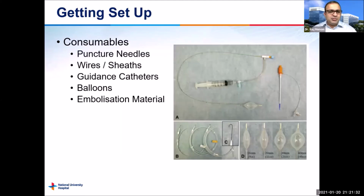You don't need many consumables for the initial part at least. You need puncture needles, you need a few vascular sheaths, wires, guiding catheters, balloons, and some embolization material, and just keep that on standby in theater.